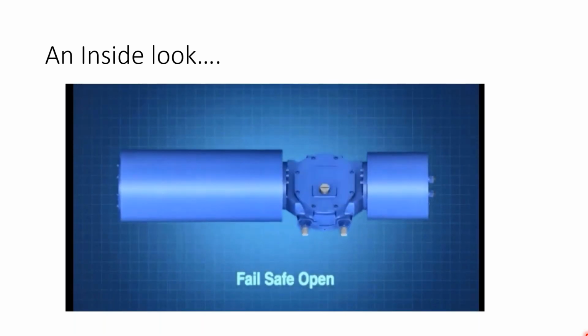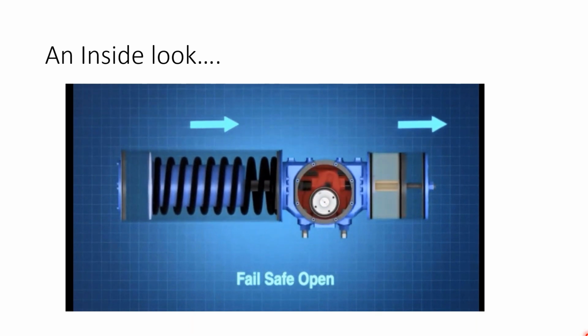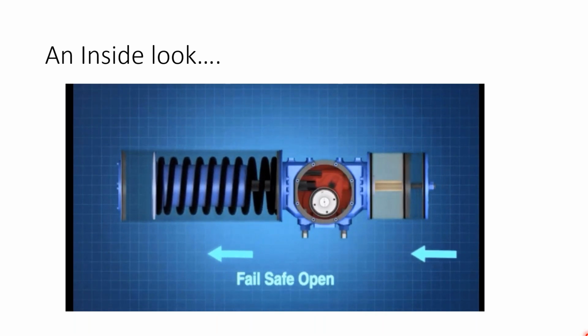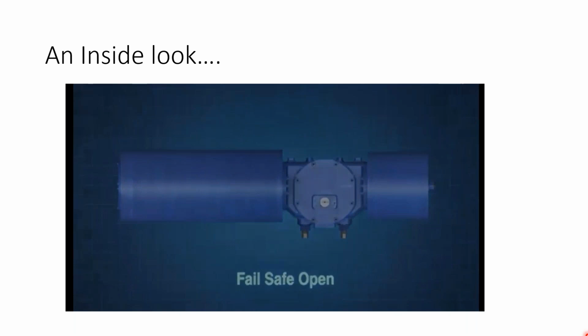Now for a fail open, it rotates very similar. It just has a different fail position and a different rotation. So if you notice in the previous picture, it was rotating counterclockwise and then clockwise to open. And then this one, it is rotating clockwise and failing to the counterclockwise position. And the same is true when we have to set up segmented valves. So we have to pay attention to that fail position and rotation.